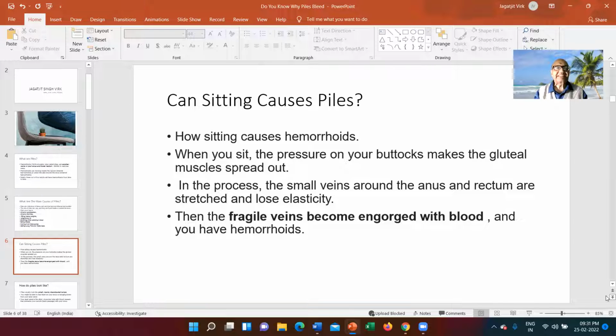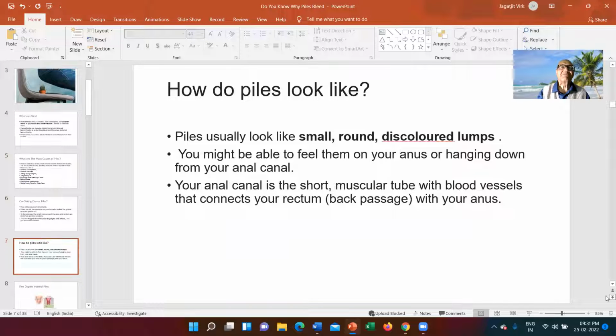Can sitting cause piles? How does sitting cause hemorrhoids? When you sit, the pressure on your buttocks makes the gluteal muscles spread out. In the process, the small veins around the anus and rectum are stretched and lose elasticity. Then the fragile veins become engorged with blood and you have hemorrhoids.